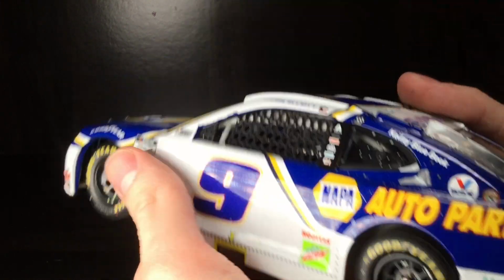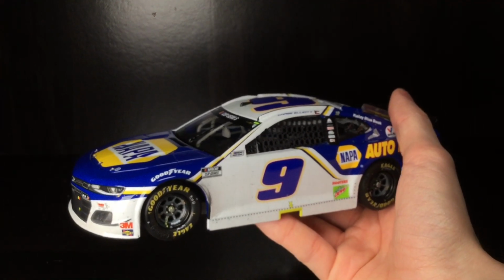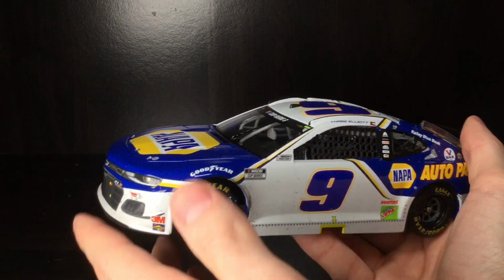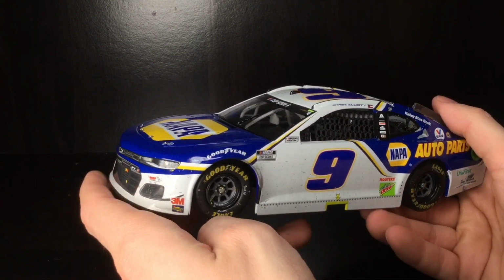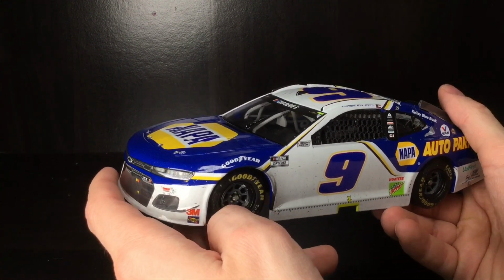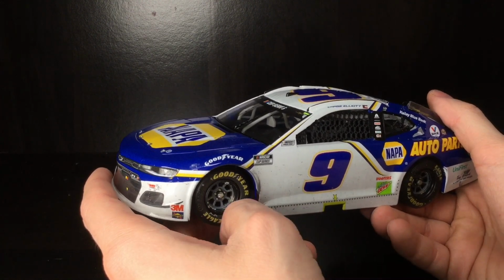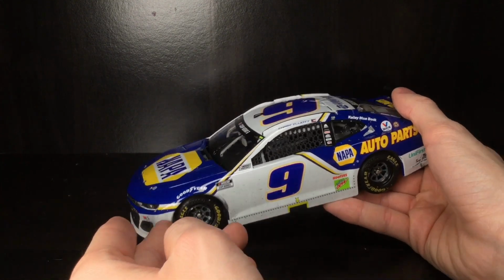I got the Napa Auto Parts decal there. I gotta say, fellas, this is a really cool diecast. This really is. It's a clean Napa Auto Parts scheme. But I think, honestly, the importance of this win and what it meant for NASCAR at the time, I think this race right here was kind of the dynamite that got exploded and kicked off the road course revival that we've seen in 2021.